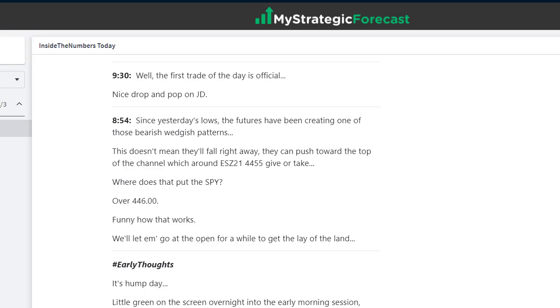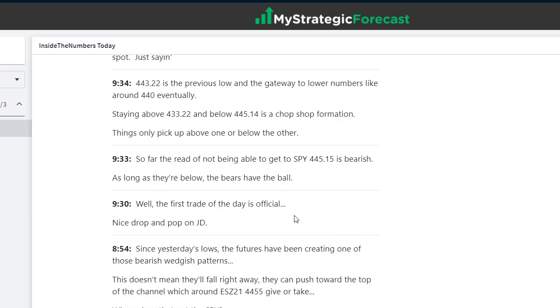So already what we're saying is that if, in fact, they're going to rally a little bit, then 446 is on the table when you look at what they've been doing overnight and the pattern that exists on another chart that most people just either won't look at, don't know exists, or don't care either way. 9:30, the first trade of the day is official. Nice drop and pop on JD. We'll circle back to stocks on the move later.